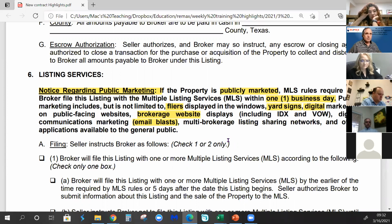The example I've used in the past is if I went to get a listing, when I left that house, I put a sign in the yard. Today, the only problem with that is it has to be in MLS tomorrow. And sometimes, honestly, I didn't do that because before we had 3 days or 5 days or whatever, and now we don't have that.